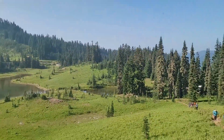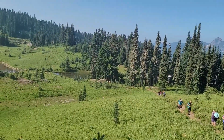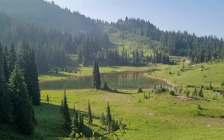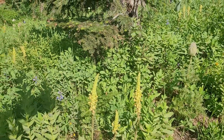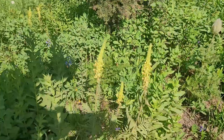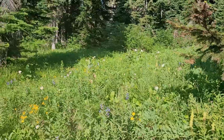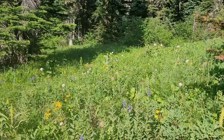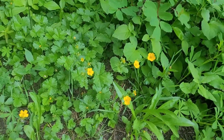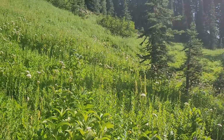All right, so we've come up the trail, and you can see the meadow there and Tipsoo Lake. So this right here is called the Lousewort. And there's a story behind that, and I can't remember what it is, but it's pretty. Here we have an example of the Buttercup family. You can see the yellow sprinkled through.